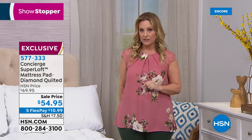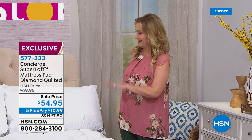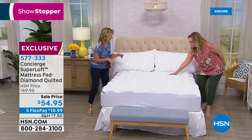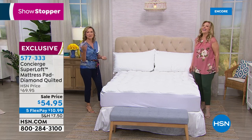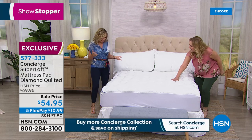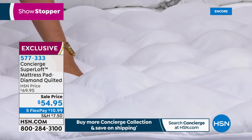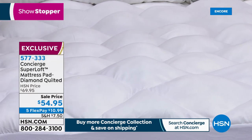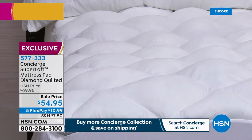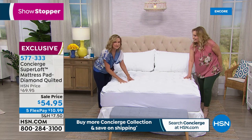And this is our Super Loft diamond quilt, stain resistant. This machine washable is the Mac Daddy. It really is, the best of the best. I was just on a plane this week, and it reminds me of the clouds. It also reminds me of the moguls if you're skiing. And this is all done in microfiber, so it's really soft. It's actually hand-stuffed, and that's what sets Super Loft apart from any other mattress pad out there. Can you imagine hand stuffing each of these diamonds full of this lofty fiber fill?